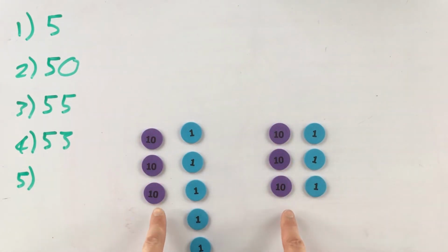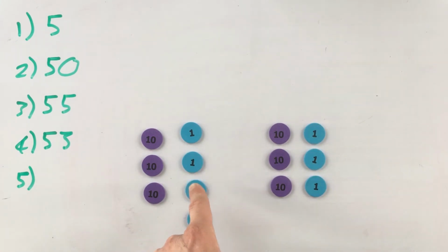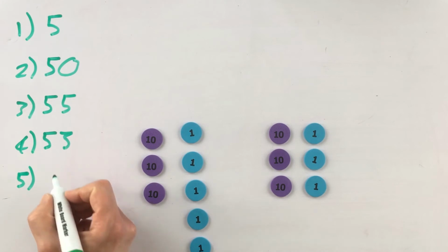They have the same number of tens, so we have to compare the ones column. This number has 5 ones and this number has 3 ones, so this number is bigger. 35 is bigger.